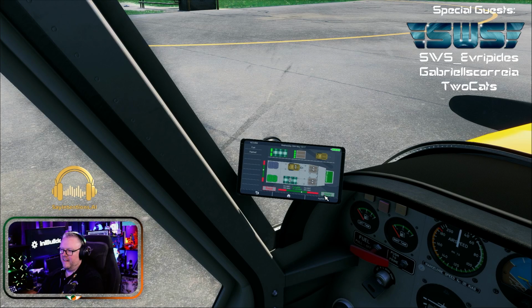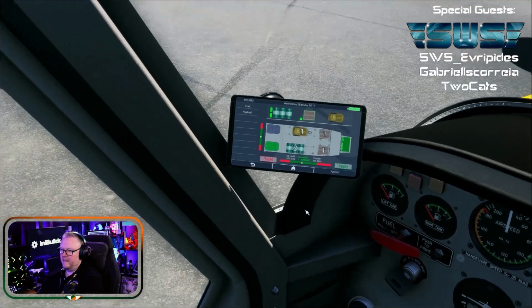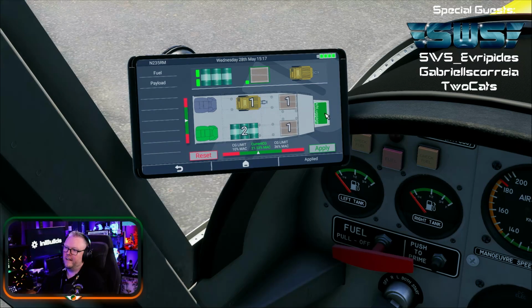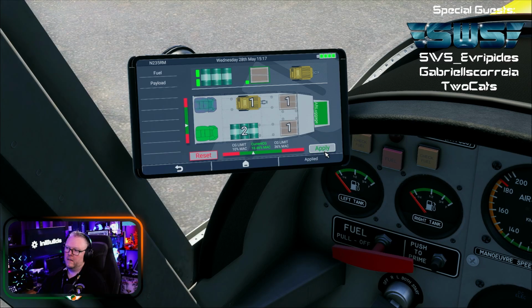Yes, and you also have indicators for the lateral and longitudinal center of gravity, which change every time according to your selection. You can also empty or fill the aft luggage area. Nice. And the same with your pilot and co-pilot. Your pilot is always there, but your co-pilot, if you want to remove them, that's them there. Nice.